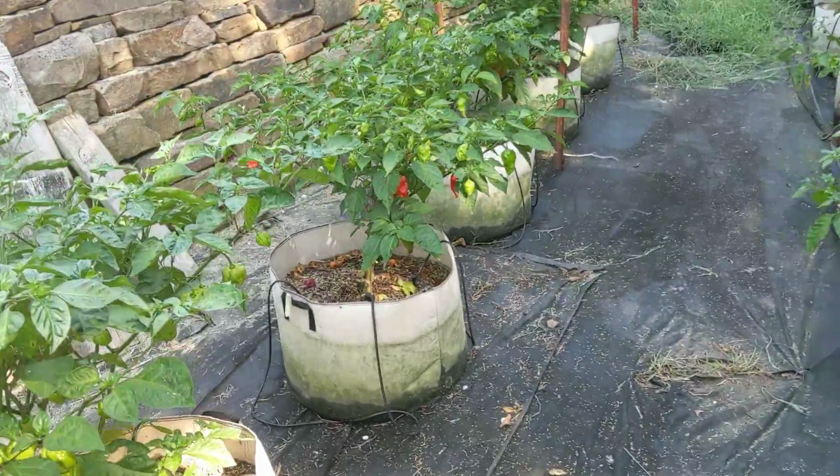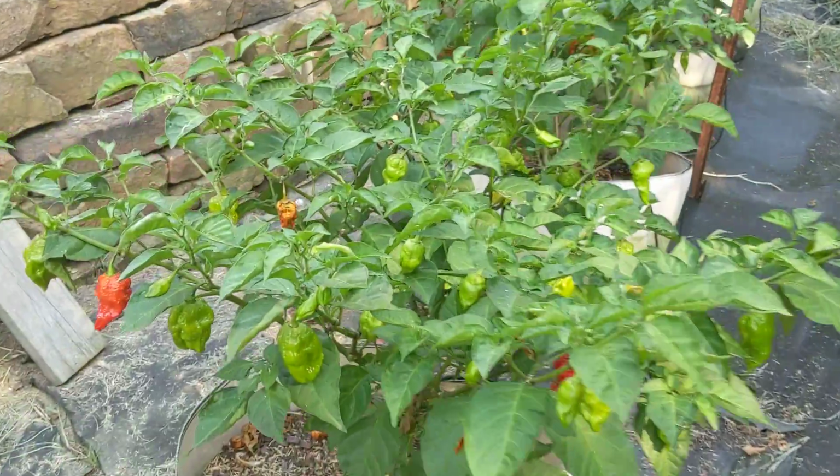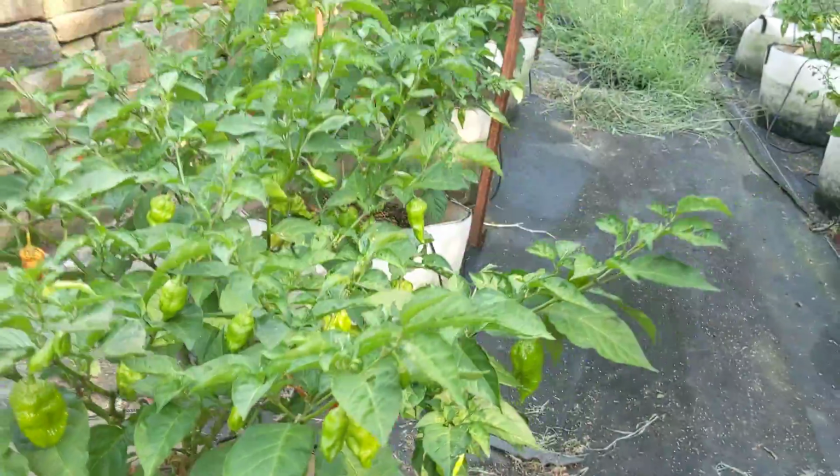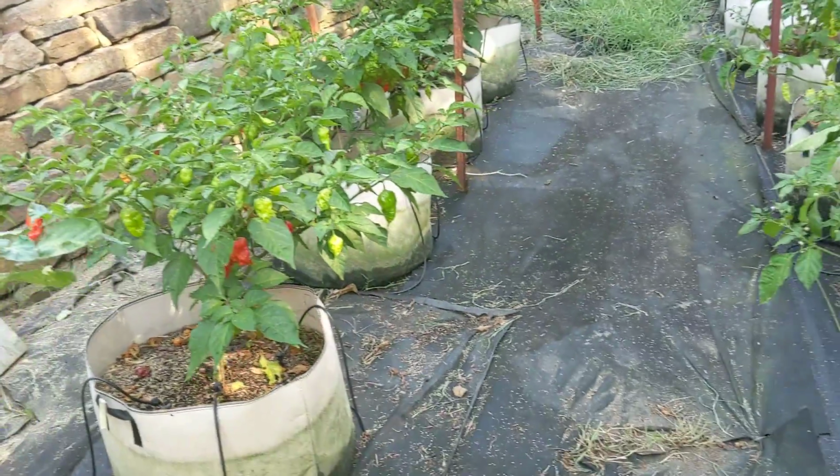That was supposed to be red brain strain, but as you can see, the pods are more long. Not exactly what I'd call good brain strain.